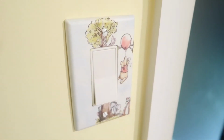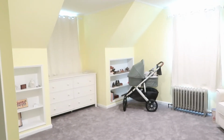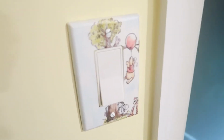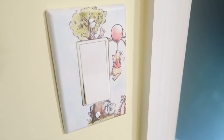I also got these cute Winnie the Pooh outlet covers. I just got two, one for here and one for behind that stroller, since the other outlets will probably be covered. Tyler wants me to get more, but I just feel like there's no need for it. But it's just so adorable. This is the first thing that I ordered that was Winnie the Pooh themed, I'm pretty sure. And it's just so cute. So that's the little nursery update.